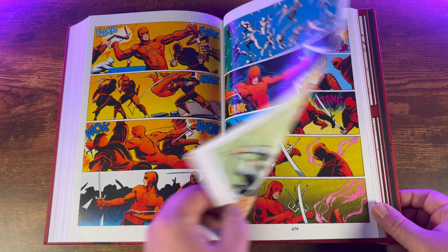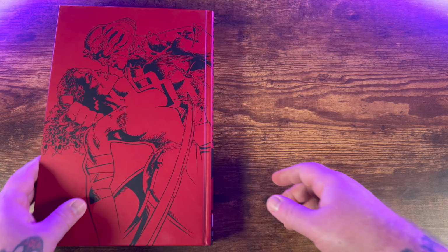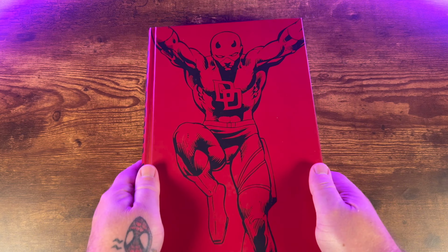You get to the extras, and you got some little sketches and stuff throughout here, these little magazine covers, and that is the standard edition cover there, actually. And I love that artwork of Daredevil and Elektra, man. It's just beautiful stuff, so very happy to finally have this book in my collection. It's awesome, man.